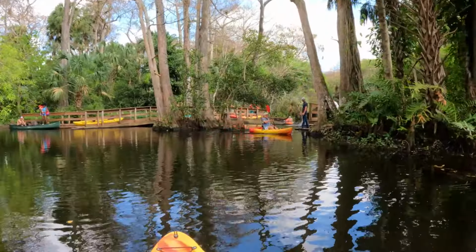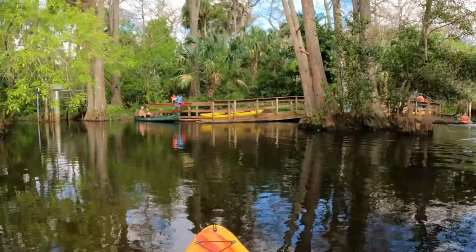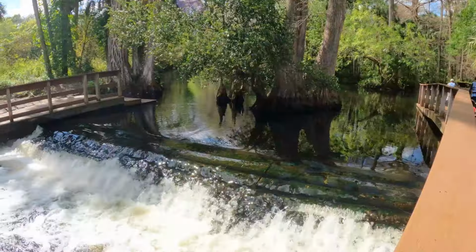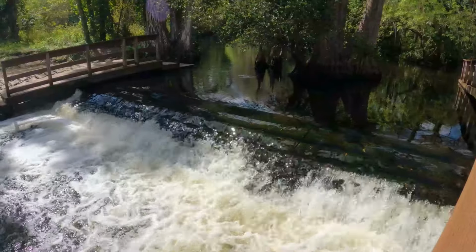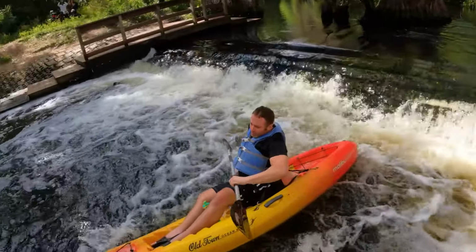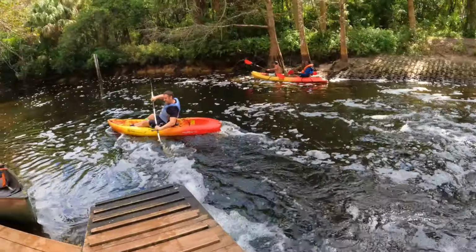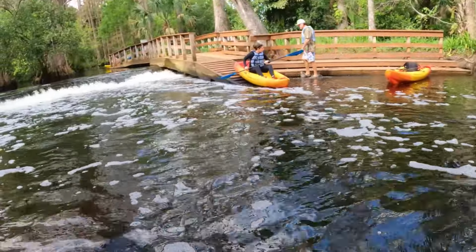Now there's a little bit of a waterfall / dam over here, so they have these things so people can walk out, get around all this thing, but I'm gonna be a little adventurous today. And there's no better way to be here than by having a little bit of fun. Yeah! I stayed on, baby! I survived the falls! So that's how you guys get down without doing the daredevil thing.